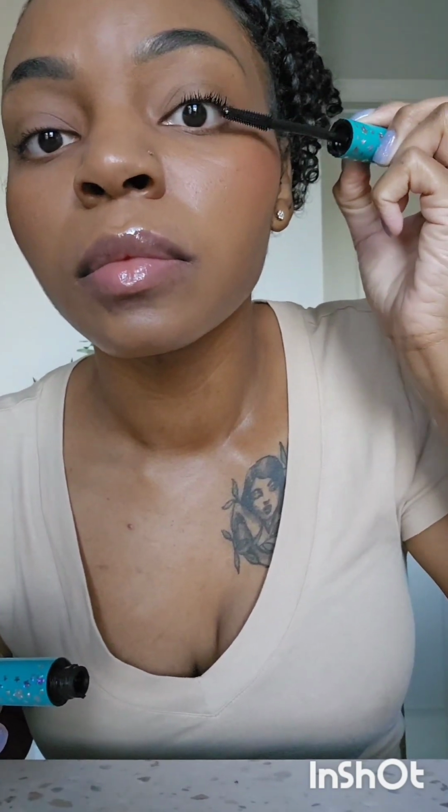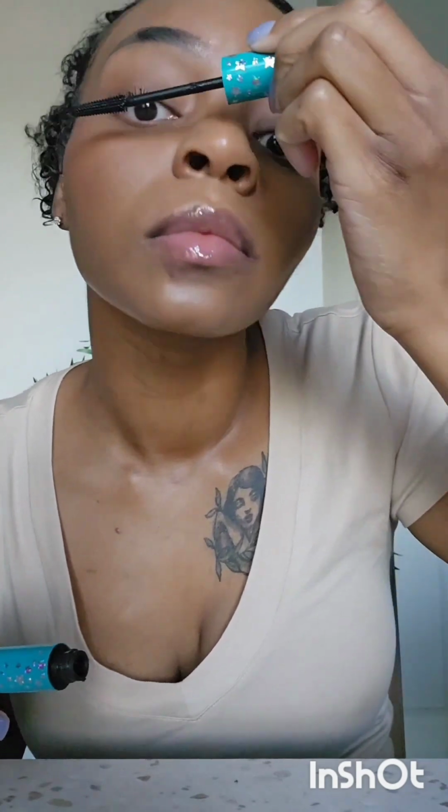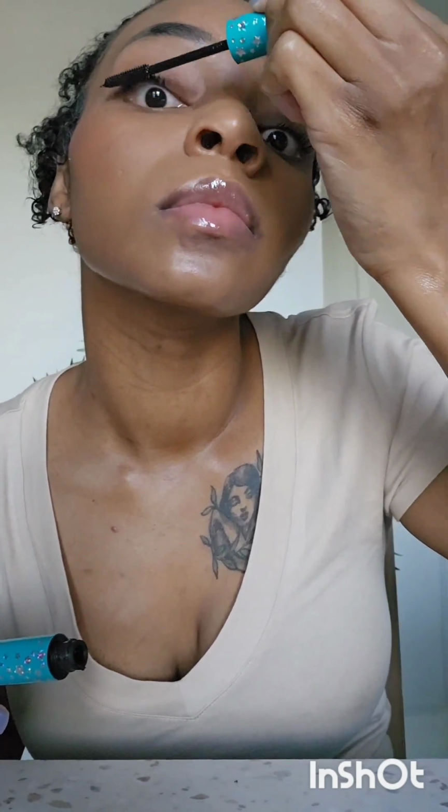So my next step was mascara. Now this is a go-to for me. Some people wear lashes, I don't. So mascara is one of those, you know how you have things or staples that you don't leave the house without, whether it's jewelry, whether it's glasses. For me, it's mascara. So this step again is optional, but I am using the Thrive Cosmetics.